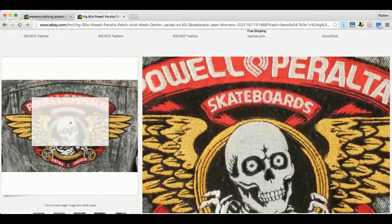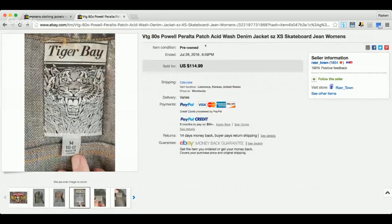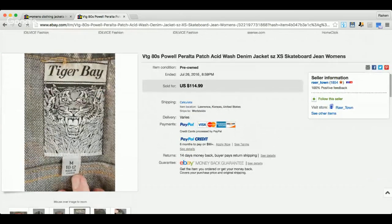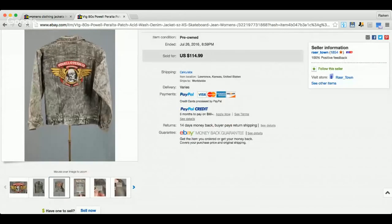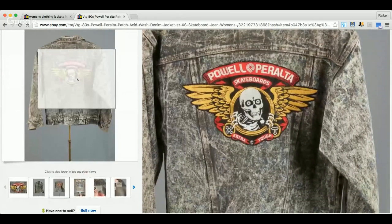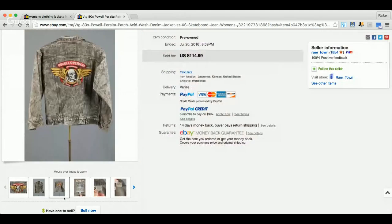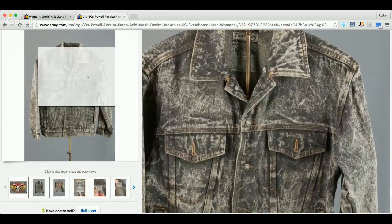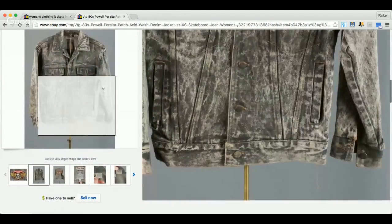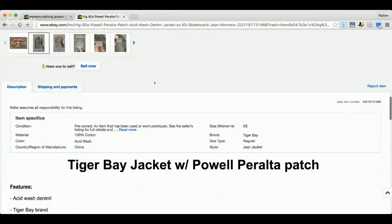I'm going to say, or maybe that's just the patch. I'm not sure what the brand is. Okay, Tiger Bay. So the brand is Tiger Bay, and it's got this Powell Peralta patch on it, which I'm not sure what that means. Skateboards. So maybe it's some type of skateboarding gang or whatnot. I'm not 100% sure. But it's got that cool, old school motorcycle type of look to it. Almost looks like a Levi's jacket if it was blue. Tiger Bay, size extra small. Not sure why it's going for so much money.